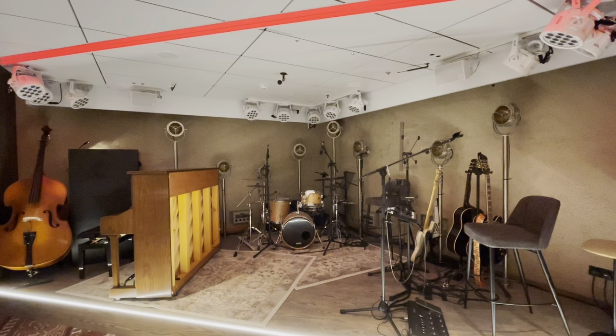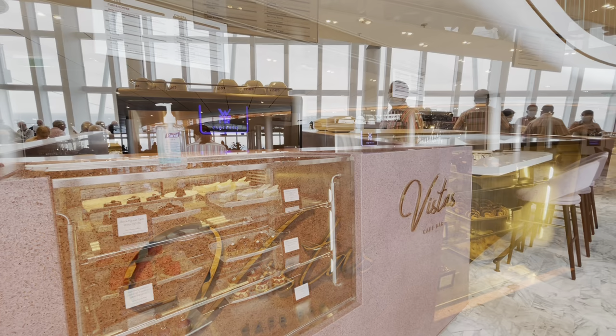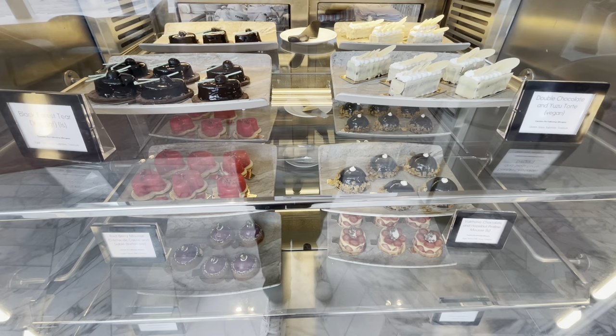Deck 6 is also home to the very lovely Vista's coffee shop. The pastries on offer here are included in your cruise fare, and I know you like a pastry or two or three. You do, don't you?